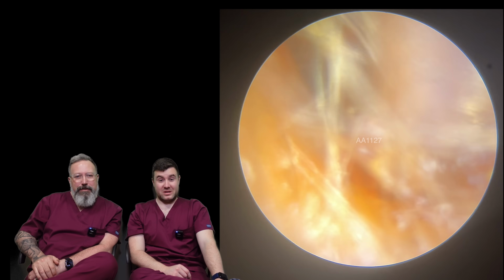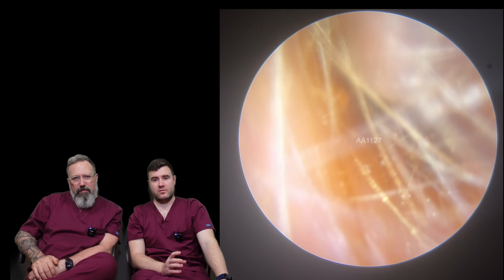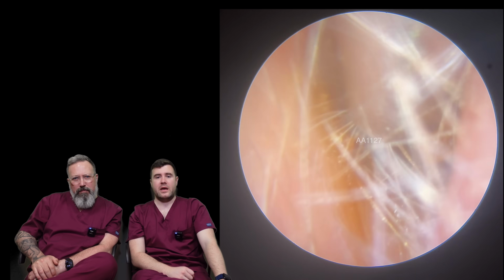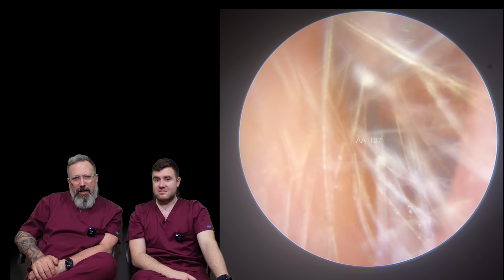So this is obviously the one that's given us the most trouble. Again, very similar story: a narrow, bendy ear canal, hairy ear canal as well. Just everything we don't really want to see. That's tough, isn't it?